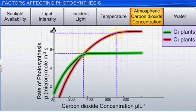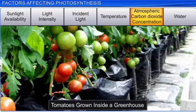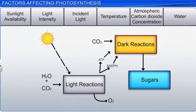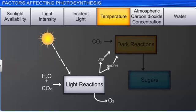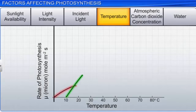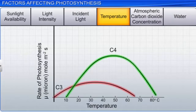The difference in saturation points means that the current atmospheric CO2 concentration becomes a limiting factor only for C4 plants. This fact is utilized by large-scale farmers who grow crops such as tomatoes in a greenhouse, where the carbon dioxide-rich atmosphere helps increase the crop yield. Apart from light and CO2 concentration, the rate of photosynthesis is also affected by temperature. In fact, temperature has a major influence on light and dark reactions. Temperature also affects C3 and C4 plants.